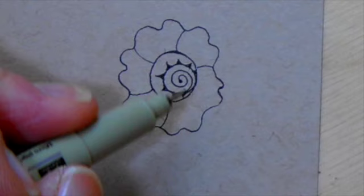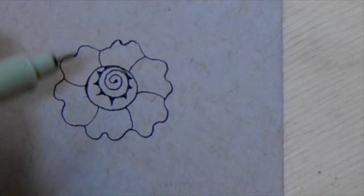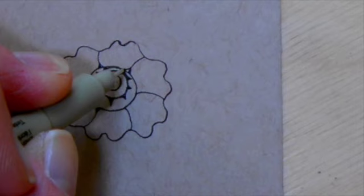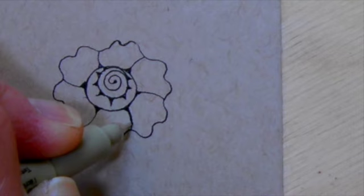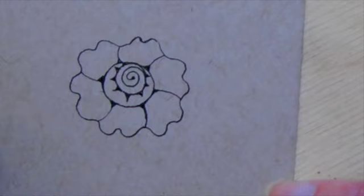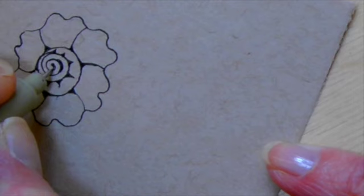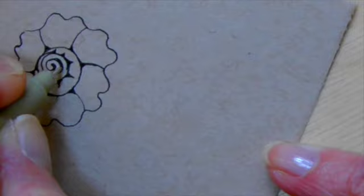And then we're going to take those lines that are hitting the center bud, and we're going to make a little bit of weight, line weight. Like that. The other thing that I like to weight is my spiral in the middle. So I'm just going to put a little bit of line weighting on that. Just gives it a little bit more dimension.